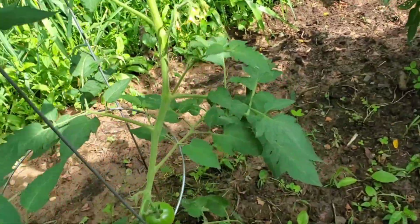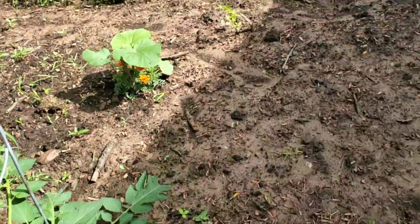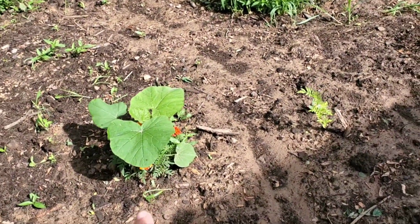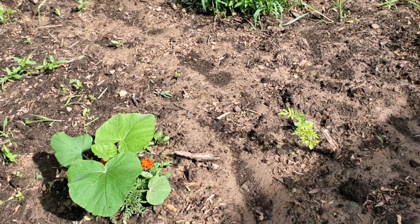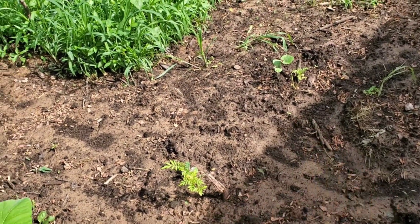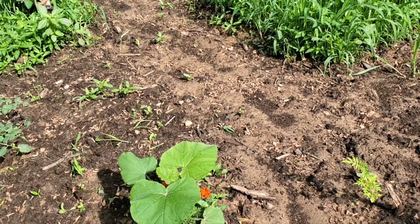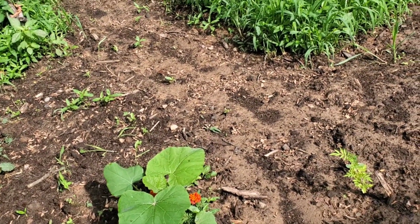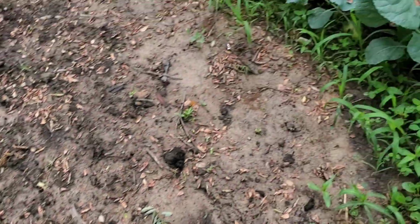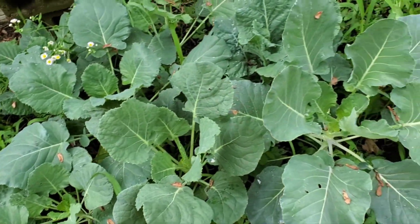Let's see, we've got tomatoes coming on. I have my butternut squash, which I reseeded and ended up with 5 more plants. So I put 2 more out here, and then I gave Dan's dad the other 4. So maybe I had 6 more plants. I don't know. It was a lot, but I didn't need that many butternut squash. So gave some away. Over here, this is supposed to be Brussels sprouts. They're not doing anything yet, maybe towards fall.